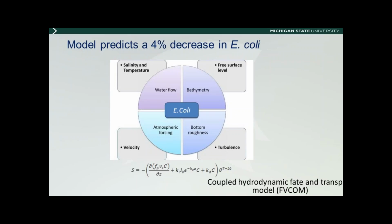So we enlisted the help of Mantha Panikumar and Amar Safai at Michigan State University to help develop a coupled hydrodynamic and E. coli fate and transport model, which is kind of a mouthful, but what it does is it takes all sorts of parameters, things like meteorological variables, bathymetry, turbidity, wave and current characteristics, and puts all of those parameters together in a big long equation, just like the one that we can see down here. And what that does is that model will spit out a predicted E. coli concentration given those conditions.